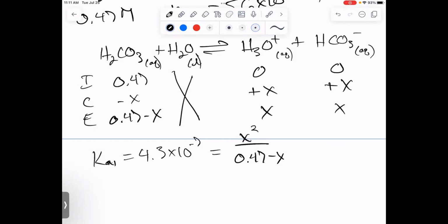If you wanted to show it as HA plus water going to H3O plus plus A minus, that's fine. Especially because we're only going to need to do the one protonation. I'm going to show it this way just to show if we had to do a second ice table, what would it look like? But then just summarize why we were able to skip it.